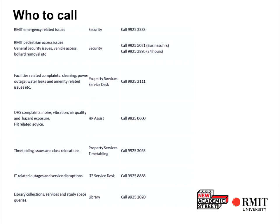a who to call. There's a list of the service centres that are available for you to contact depending upon what the issue is. So if we just go through that, if it's an emergency related issue, obviously security and the contact is there for security. Obviously if it is an emergency, you do call 000. If it's a pedestrian related issue, there's the security numbers on there. If it's facility related issues in terms of cleaning or water leaks or any amenity related issue, that still goes through to property services.